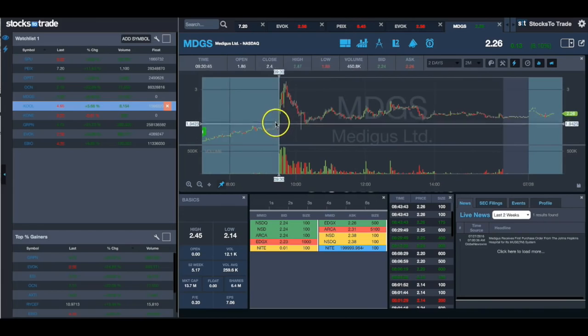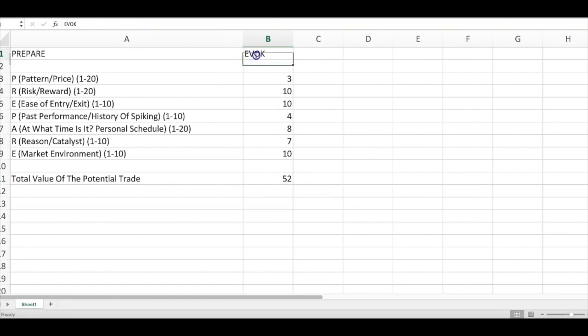Morning spikes have been the hottest. So oftentimes you will see me try to play the morning spike, and if I miss it, I'm not going to play it again. It's just that simple. But now the question is, can it spike again? This is day 2, so let us analyze it. MDGS. Zero everything out so I'm not confused. All right, pattern price.